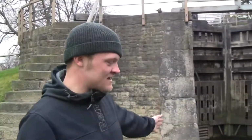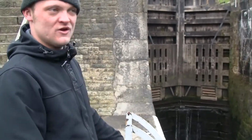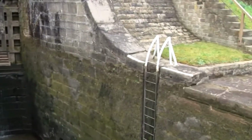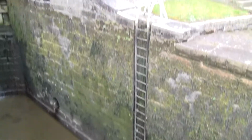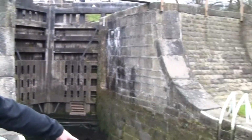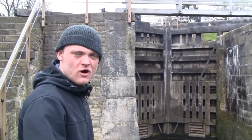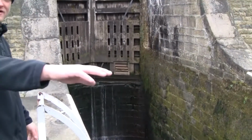So there's some ladders here at the side of the lock, so obviously when the gates are closed, the lock's filling up, and you want to get on your boat, you use these ladders to get down to water level. Obviously that's why the ladders are installed. And another thing as well, if somebody falls in the lock, you know, you need to be able to get out. So these ladders, they're an important safety feature on these locks, and every lock will have one. Obviously the lock itself is in drain mode at the moment, and as you can see, water is flowing downhill, but it's in drain mode.